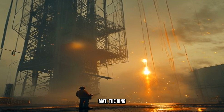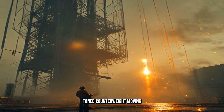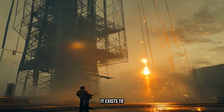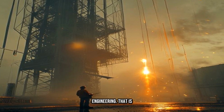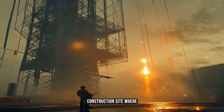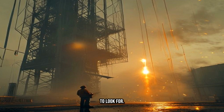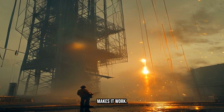The ground mat. The ring rail. The 2,000-ton counterweight moving silently around the back of the boom. All of it exists to protect one invisible point in space from ever crossing one invisible line. That is the engineering. That is the trick. And it has been hiding in plain sight on every construction site where one of these machines has worked, visible to anyone who knew what to look for. The bigger the machine, the simpler the trick that makes it work.